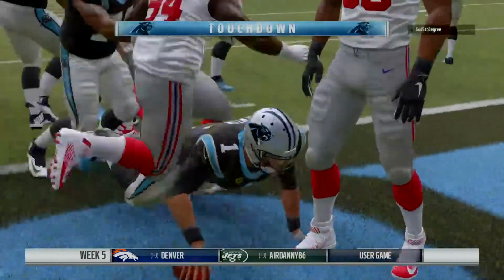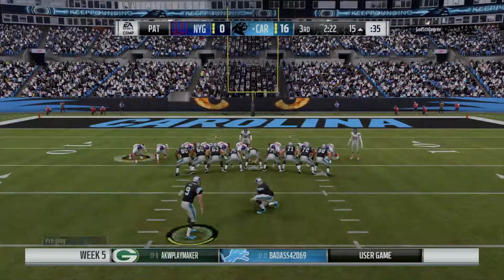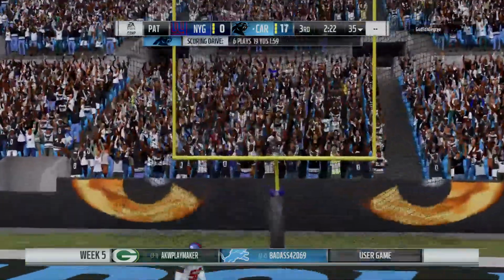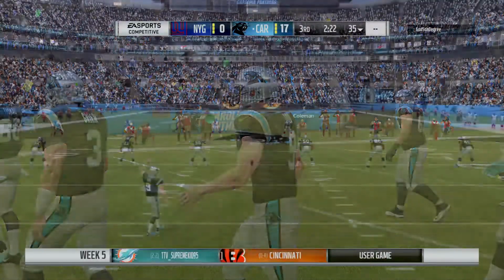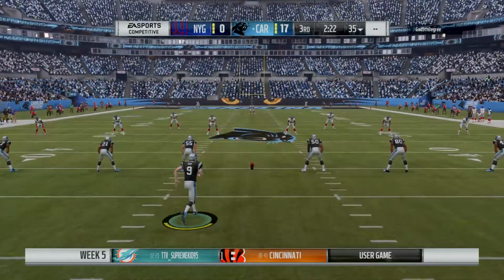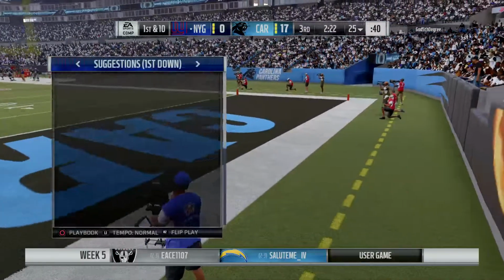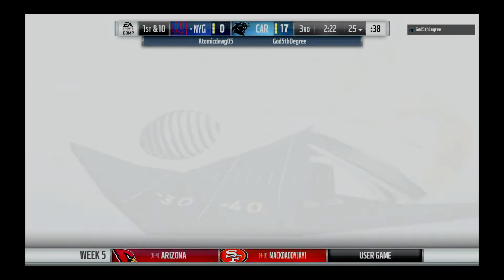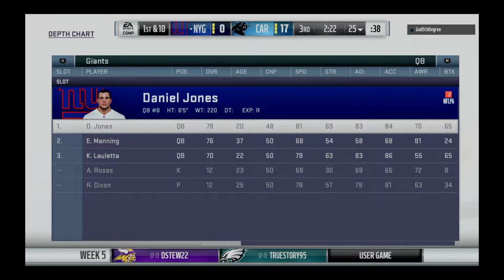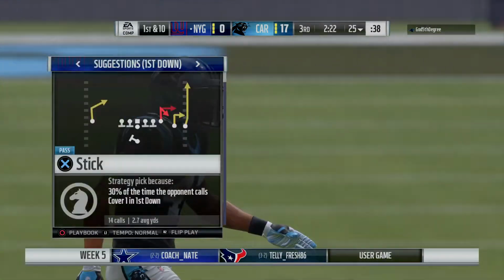Newton takes it himself, and he takes it into the end zone for a Panthers touchdown. Cam Newton, his 5th touchdown now on the year. And the Panthers use the short field to their advantage as they cash in for 6. Gano out to kick this one away. And they will not get a chance to return this one as it's through the end zone for a touchback.